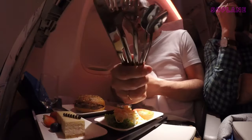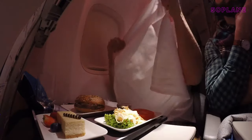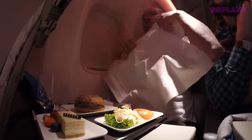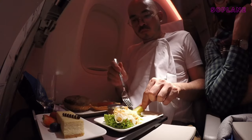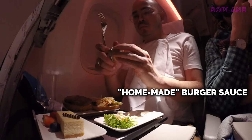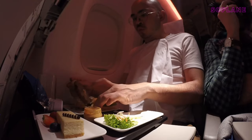As you probably know, I'm a total sucker for metal cutlery. Right, so let's assemble this bad boy. We've got some tomato, some gherkin, coleslaw, and their so-called homemade burger sauce. I just wonder whose home they were made in.